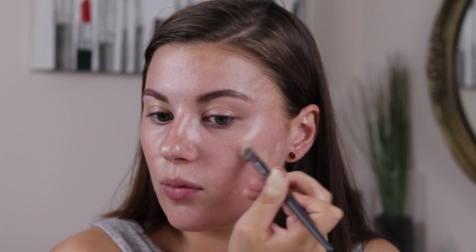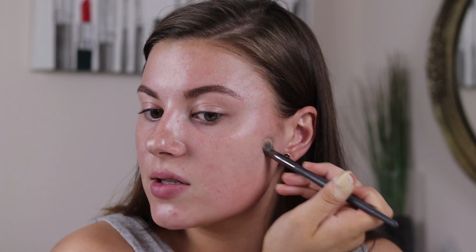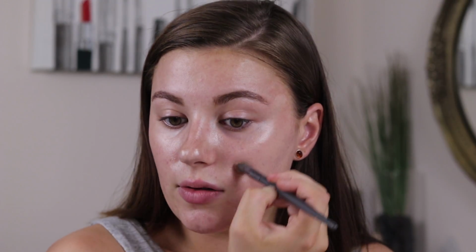I feel like if you have really, really inflamed acne, this probably won't be for you. You can definitely try it, but these products aren't going to be super full coverage. So I would maybe try it and see how it works for you, but if you want super full coverage, then I do have other videos that you can watch. This is what I basically do, how I've been doing it.